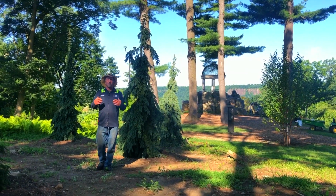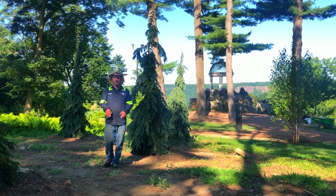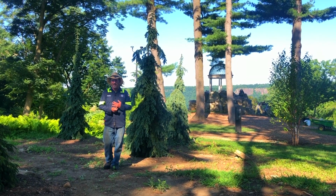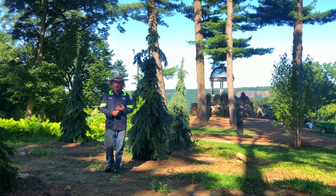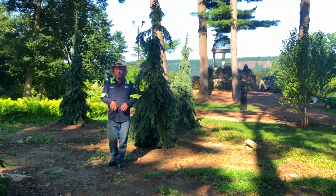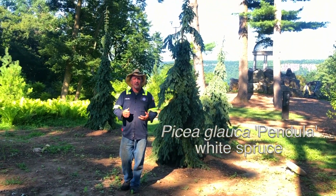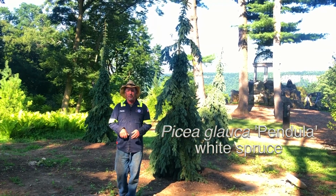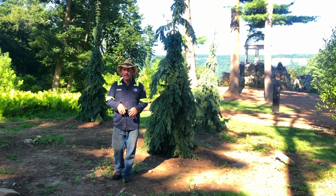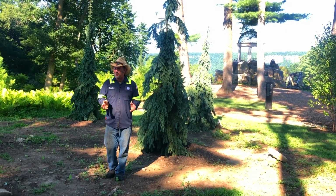So while this is a very practical planting to act as a screen, we've tried to include some really interesting specimens. And behind me is a triplet. I love planting in triplets, and I love narrow growing evergreens. We have a few groups around the entire garden here, but this is a white spruce. It's a Picea glauca 'Pendula'. It's a very narrow tree. It can grow to 30, 40 feet if it's really happy, but it'll never get wider than 8, 10 feet.